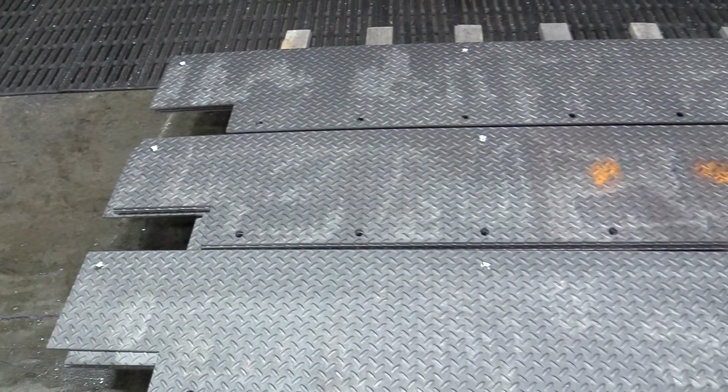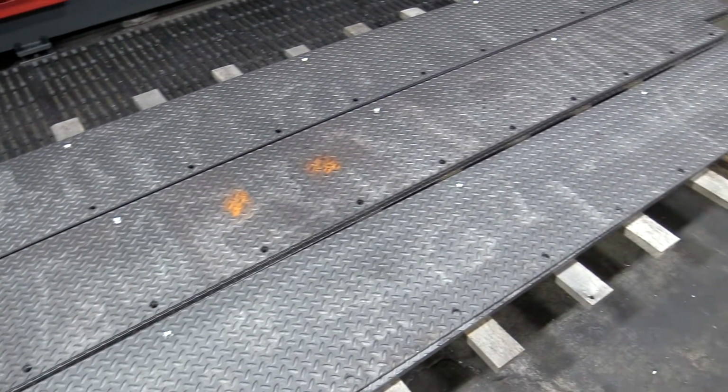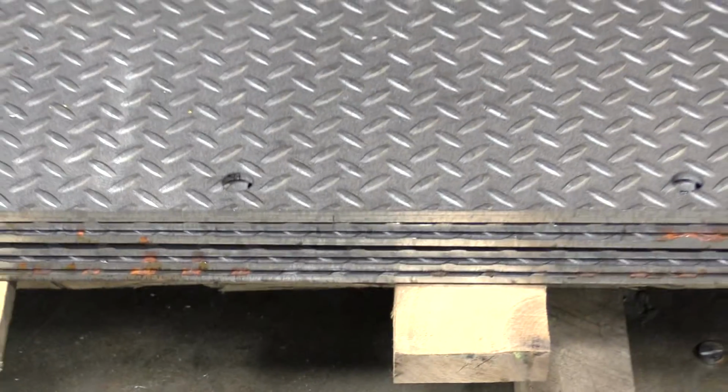We went from, like I said, 6 parts in 1 day to almost 6 parts in an hour. Obviously the savings there is massive. We're excited to get their machine actually into our building. We're using theirs right now.